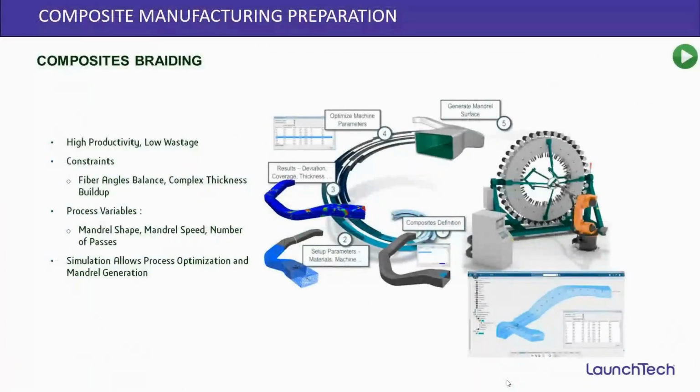We also extend this capability to other manufacturing processes like composite braiding. Composite braiding is a process where we can use what we're seeing on the right here, a robotic arm as a mandrel, and then loop these seams on top of this particular metal bracket that you can use as a guide. So here we are able to simulate optimization and the mandrel generation.